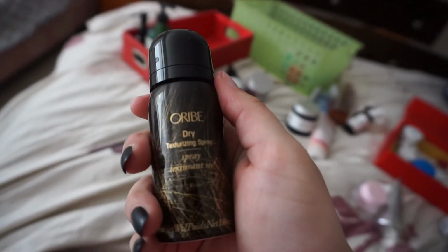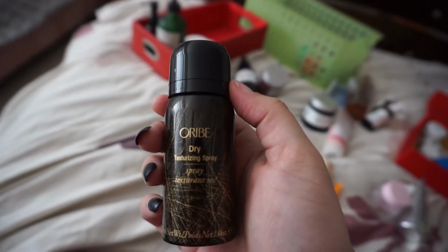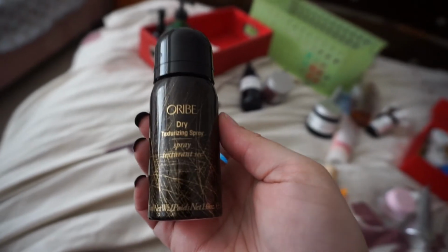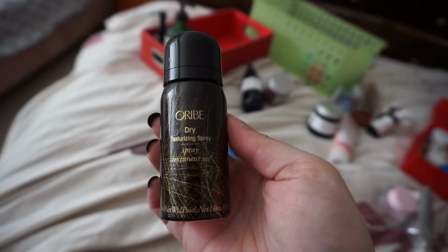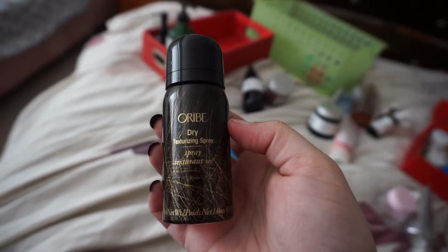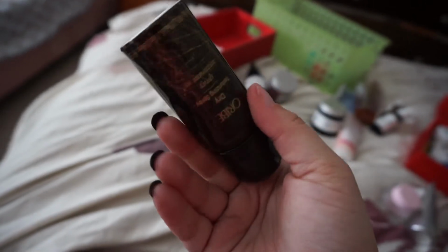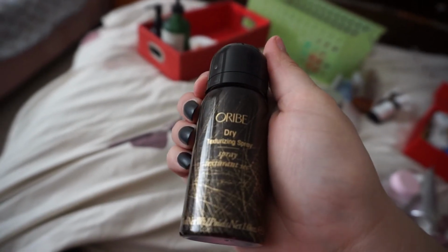And then this is a dry texturizing spray. I feel like it came in an Ipsy bag. FYI, I have canceled my Ipsy bag subscription because stuff like this continually happens where I get stuff that I would never buy on my own. I have incredibly curly, really curly, frizzy hair, and I don't need texturizing spray, so I'm going to pass on this and then see if any of my friends want it.